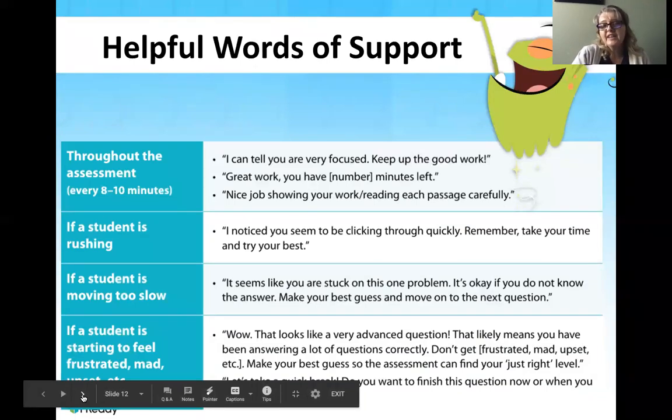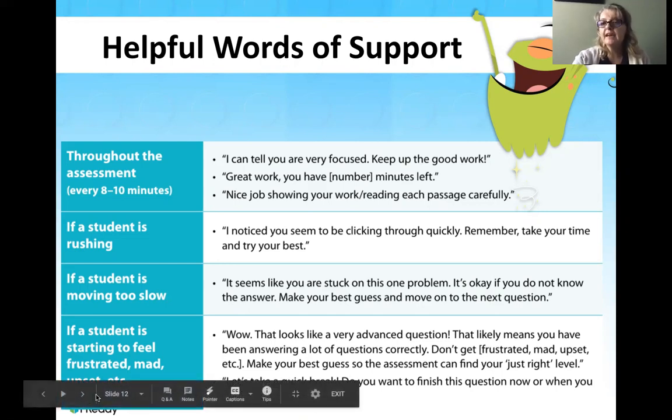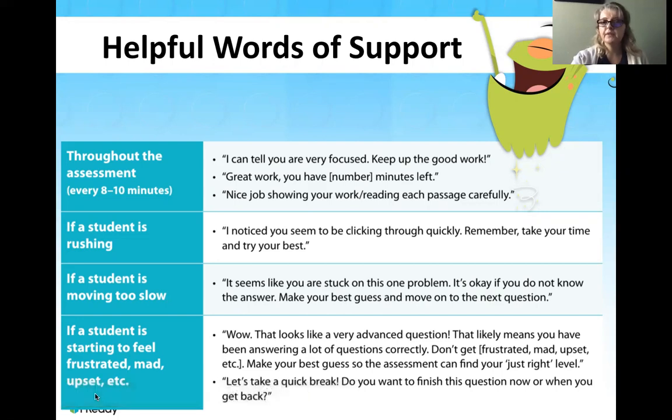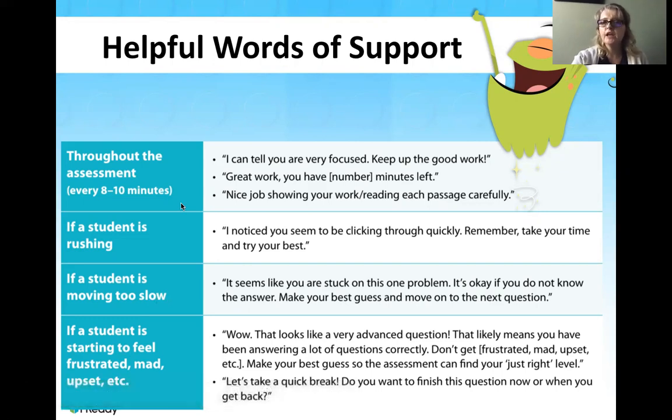So, as they are taking their test, the student may get frustrated, the student may rush, the student may move too slow. Here are some sample statements of what you can tell your child to encourage them without giving them the answer. Students respond so well, as parents, you know this, they respond so well to positive comments. So let them know, great work. You have been working so hard. I'm so proud of you. Oh, I like how you're showing your work or reading each passage very carefully.